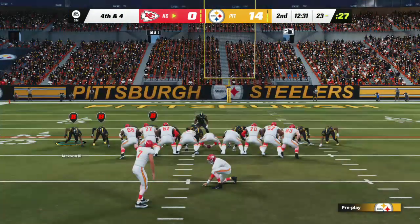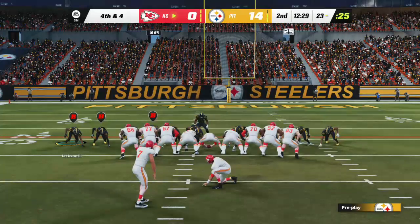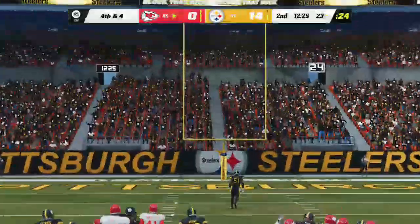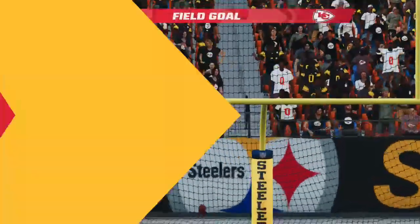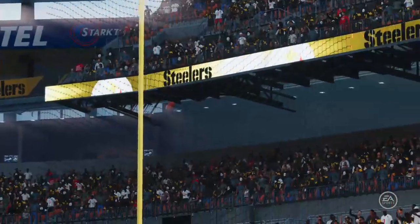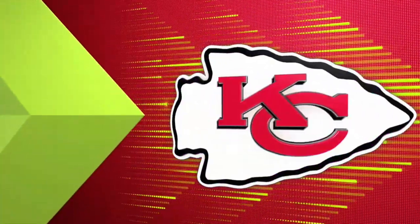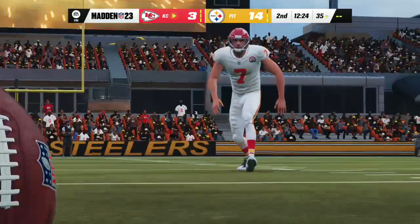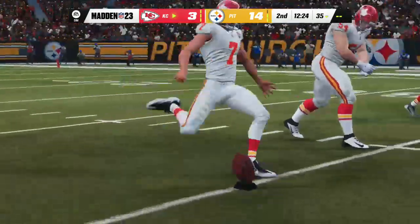So on 4th down, Mahomes off, Harrison Butker on for the Chiefs field goal. They'll spot it at the 30, so this is a 40-yard attempt. Butker's kick here is good, and they will get themselves on the board here at 14-3. So the defense are able to force their first turnover of the game, and then they add on to that by getting the field goal.